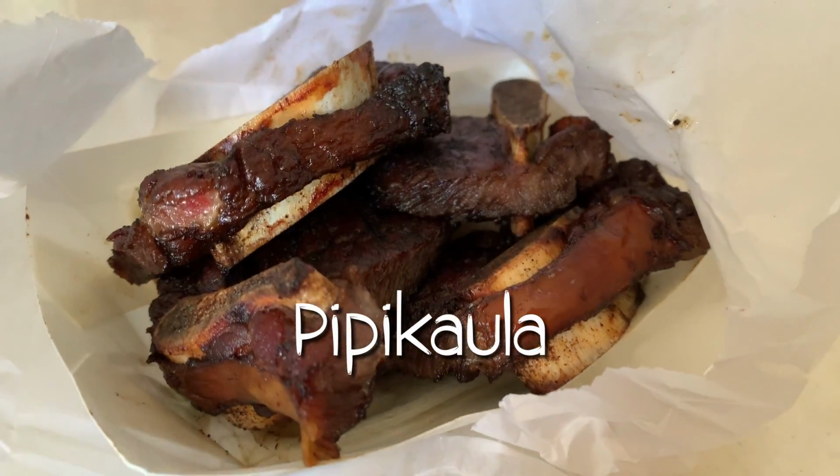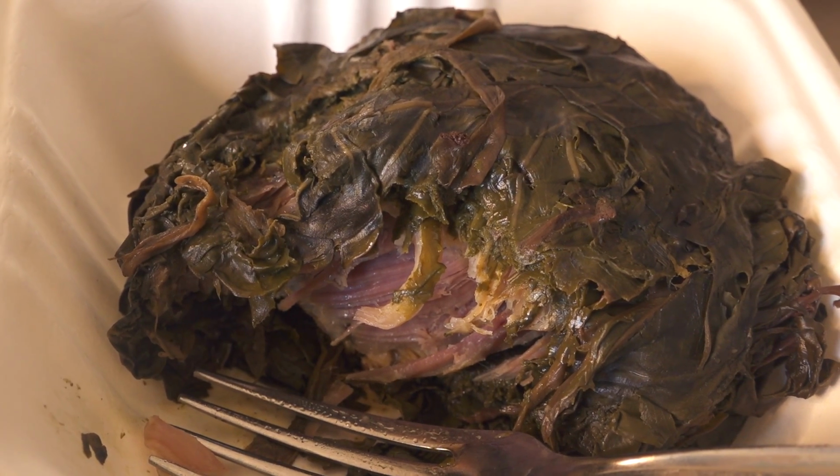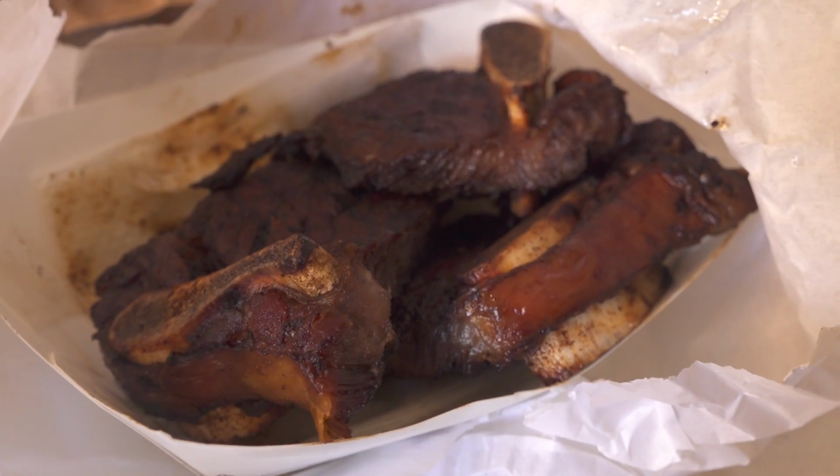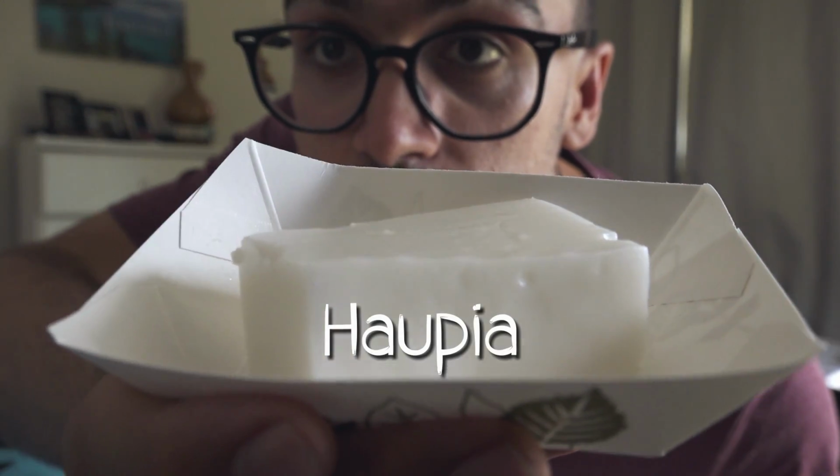So right here we have some pipi kaula, and of course my favorite food on the entire planet, lau lau. Here we go. Oh, right into the lau lau. Here we go. Oh, definitely got to try out lau lau and pipi kaula. Helena's Hawaiian Food in Kalihi, that's the place to go. Oh yeah, I can't forget about this. That is haupia, a delicious dessert, must have in Hawaii. That was onolicious.